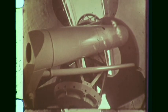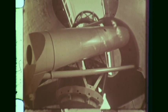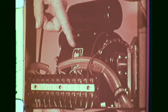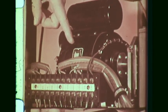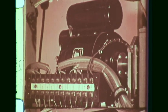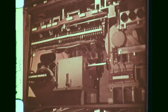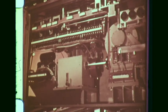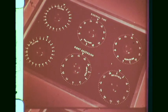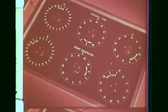To minimize the effects of vibration when the dome is turned, the telescope rests on a massive foundation independent of the dome. When photographs are being made, this small 1/12 horsepower motor alone turns the 500 tons of steel and glass to compensate for the Earth's rotation. The motor is connected to the telescope through a maze of mechanical computers, which automatically correct its motion for deformation in different positions and even the effects of atmospheric refraction. The actual position of the telescope is indicated continuously by calibrated dials.